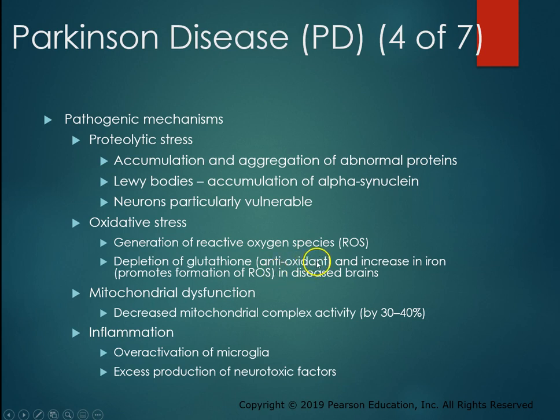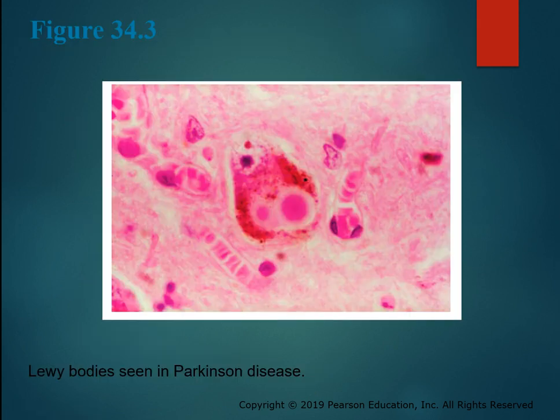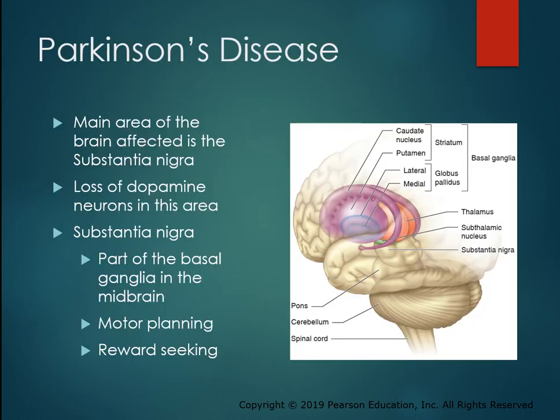Oops, sorry, that's a typo. And an increase in iron, which actually can promote the formation of reactive oxygen species. And so that's why they basically have implicated oxidative stress in this disease process. Also mitochondrial dysfunction. So there have been studies that have shown decreased mitochondrial activity, and also inflammation as well. Okay. And so this is actually just showing you a Lewy body in Parkinson's. Again, looking at some post-mortem tissue from a Parkinson's patient.